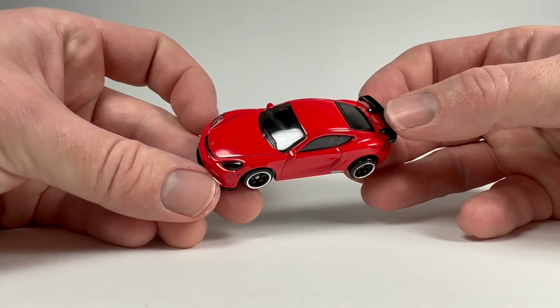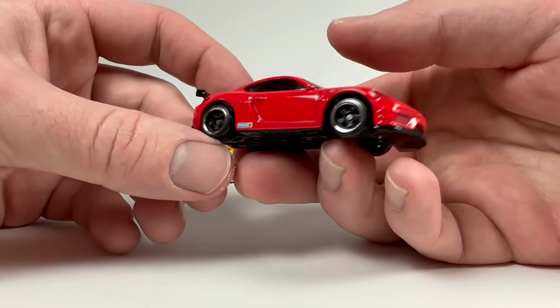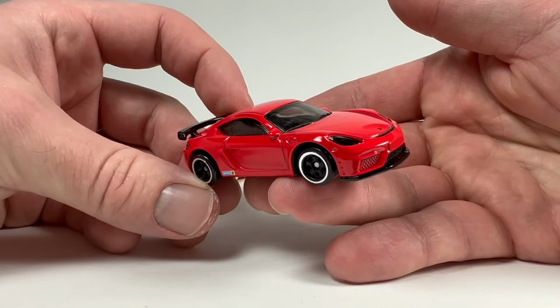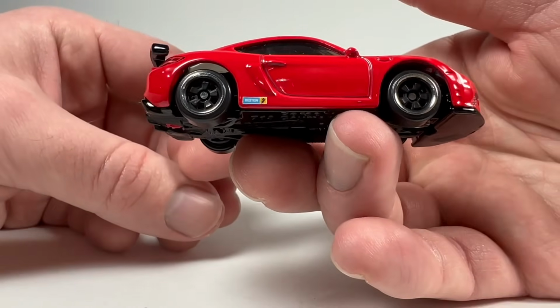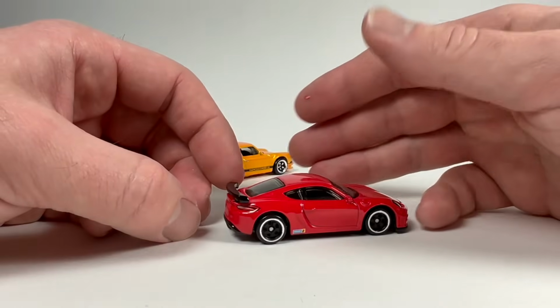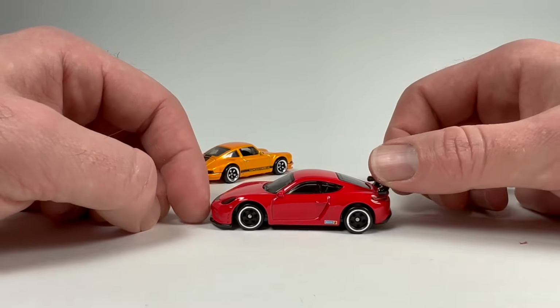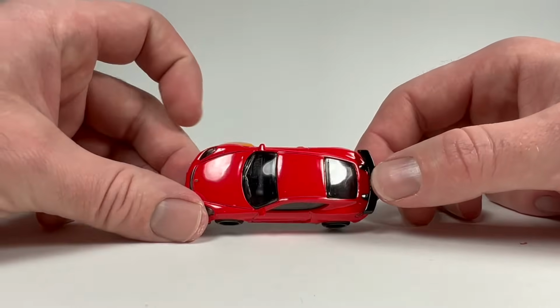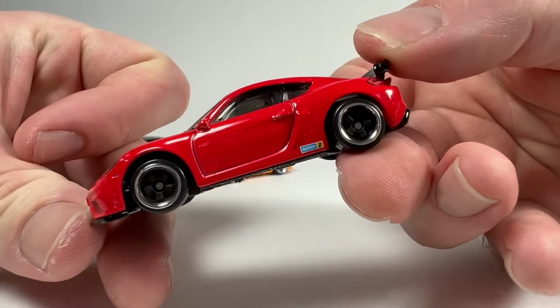I think it was last year, or just this last year, in, what was it, Fast and Furious, maybe? It was white. I can't remember, but here it is in red, and it looks really good. I think if I come across this set again in the wild, I'm just going to buy an extra set.